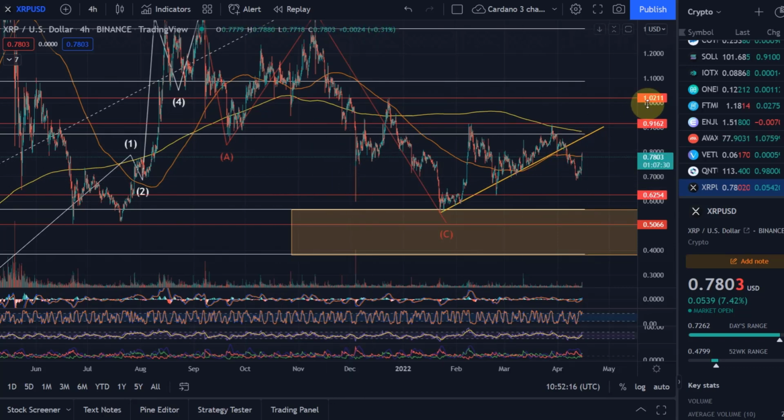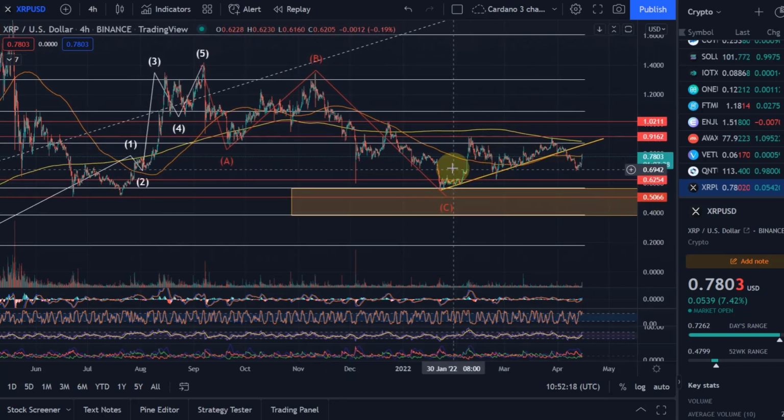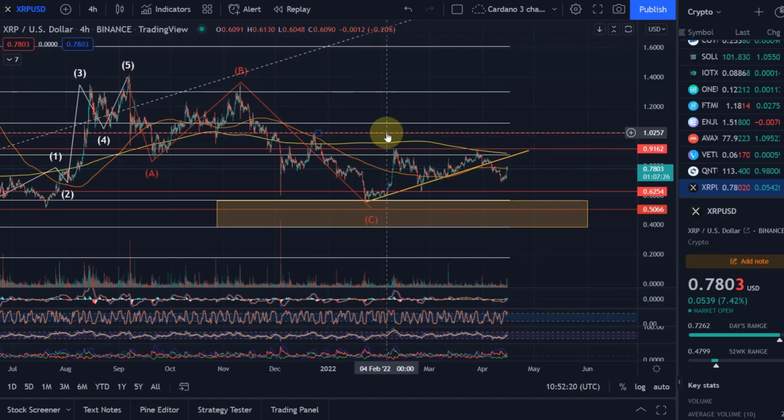So yeah, the XRP chart remains difficult. We are remaining below these two very important resistance levels. And I told you that unless we are above them, we can't really talk about a breakout. So you can see the two lines here. One is the 91 cent level that we touched various times here.